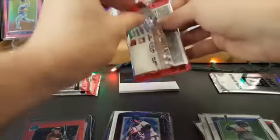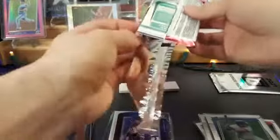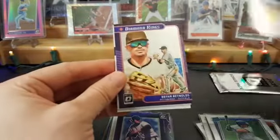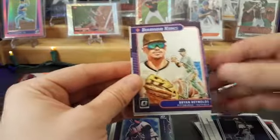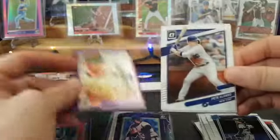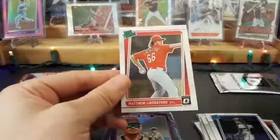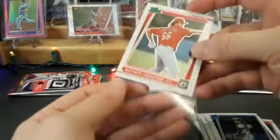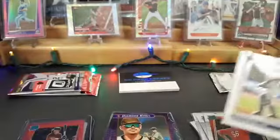Three of the base packs to go, one bonus pack as well. Start off with the rated rookie, Ryan Jeffers for the Minnesota Twins. There's Brian Reynolds, Diamond Kings for the Pirates. Pete Alonso for the Mets. And a rated prospect, Matthew Liberatore for the St. Louis Cardinals.